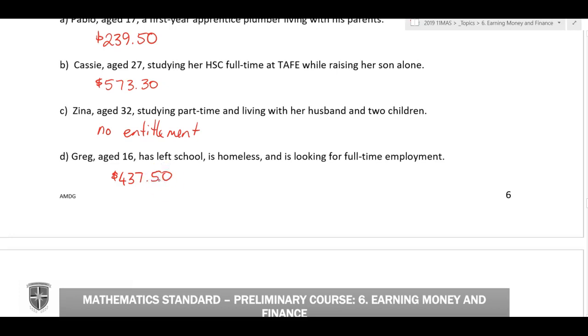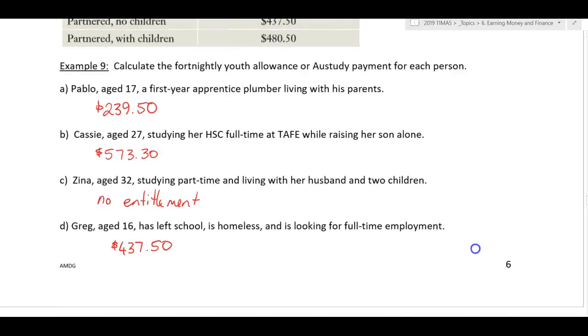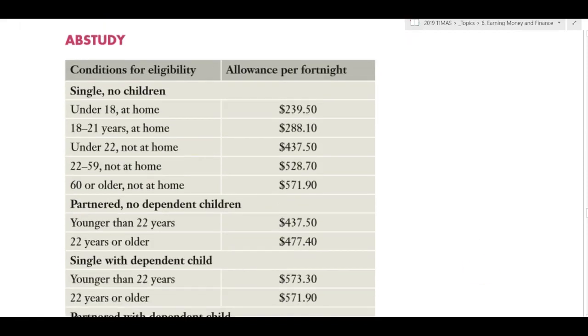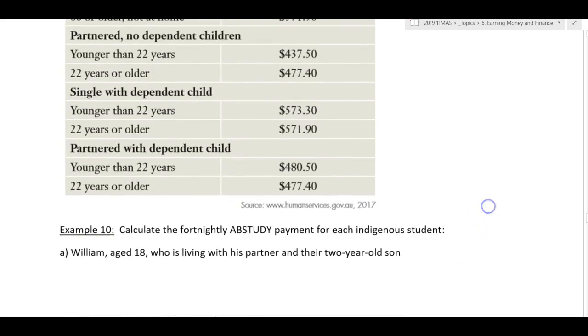Not always straightforward. I don't know about the mathematics. There's not a lot of calculations here, you see. You just look up the table. Read the questions carefully, look it up in the table. Now, here are the rates for AB Study, and these are slightly more complicated because it has more conditions on age. It varies more according to age, is the main difference with these. Again, you've always got to look up the table, and you can see this one is from 2017.